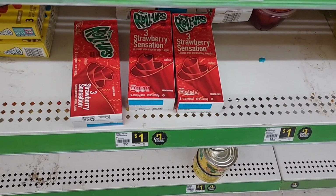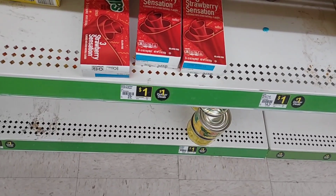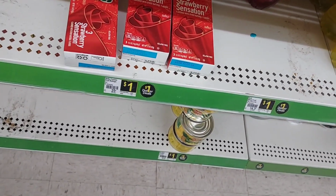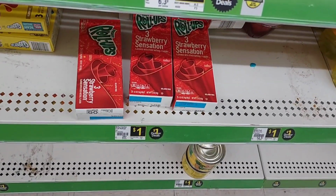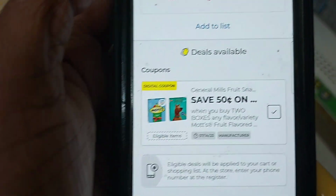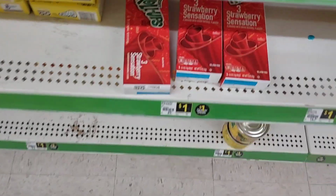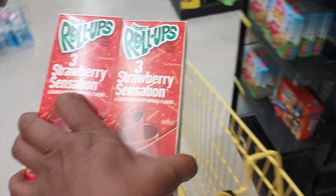Next, guys, I'm gonna grab 2 of these fruit roll-ups. These can be found in your food section or dollar section. This is the only flavor that I see. So they're $1 a piece. I'm gonna grab 2 of them, and you have this digital coupon for 50 cents off when you buy two. So that means we're going to get two for $1.50. Great snack for the kids.